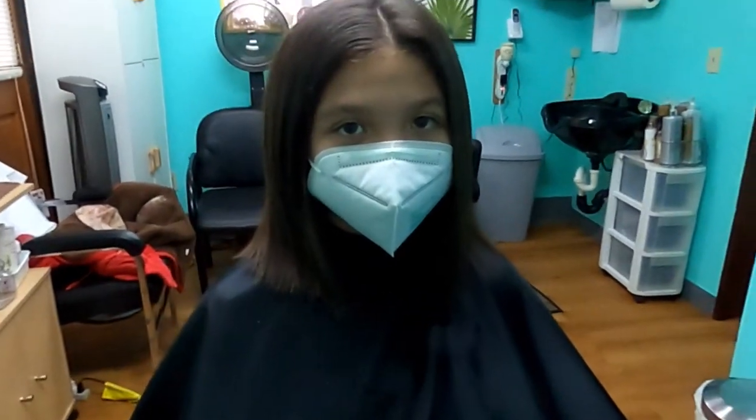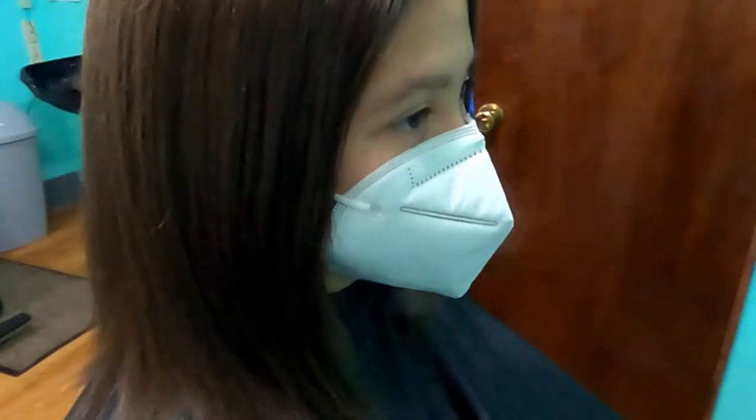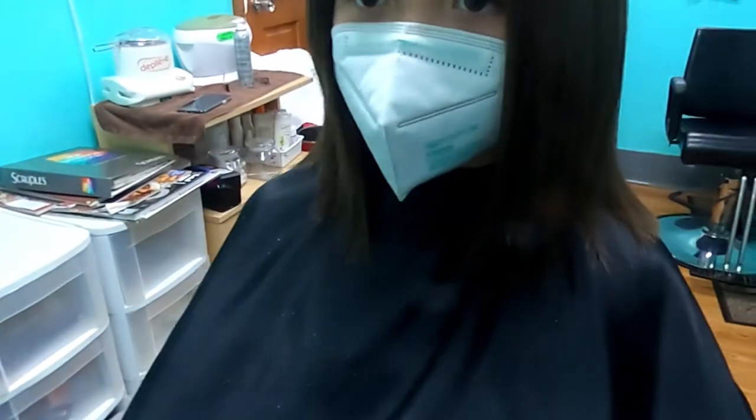Okay, I'm done cutting her hair. I layered a little bit because it's so thick, but now it looks nicer, and also the front. Yeah, I like it that way.